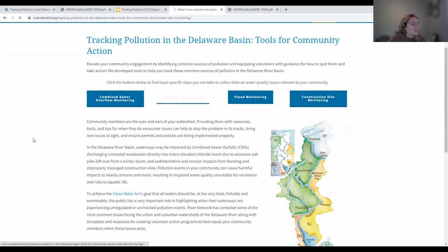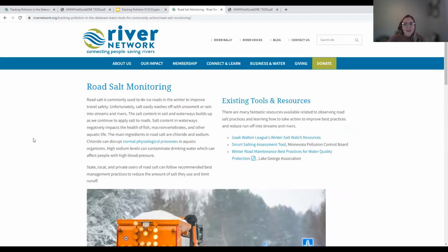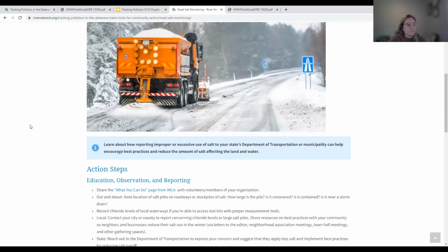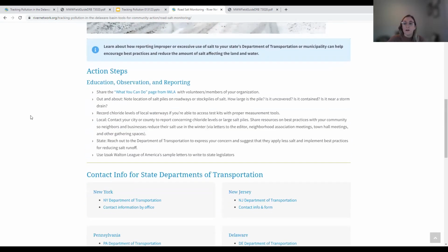So we're going to go now to road salt monitoring. I'm not going to go too in depth in this because I know Ryan and Dave will also be talking about it, but it's winter time. We see salt piles on our sidewalks, on our parking lots, on our neighborhood driveways. And there are ways for our community members to take action, and there are some great resources, like the Izaak Walton League has a winter salt watch program, and they also give out chloride testing strips for folks to go and test the local streams.